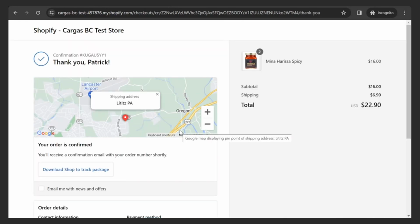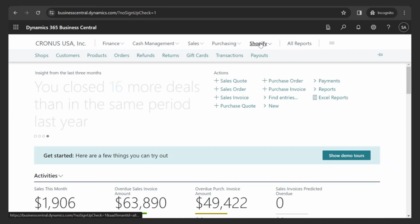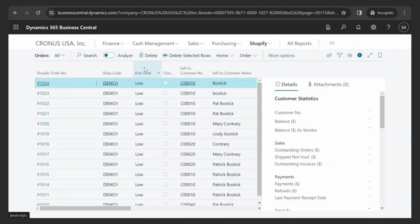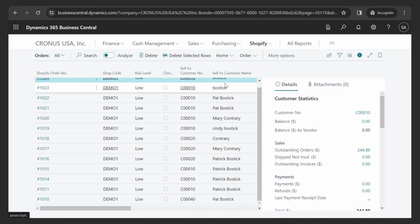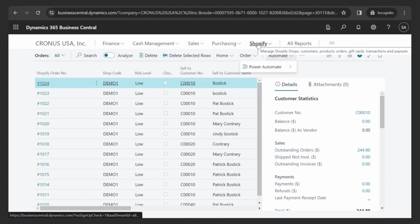So now that order's been entered into Shopify. Now, in a real life environment, I'm going to have synchronizations turned on, happening automatically. For the purposes of this, we can come up here. We're going to take a look at the orders that have come in, and I'm going to actually come in here and sync these orders. So hang on for a second.